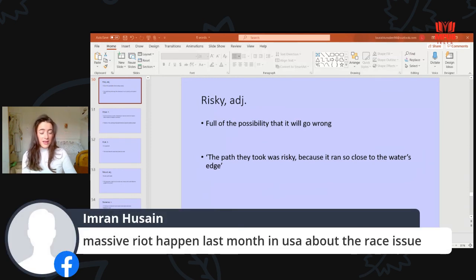Imran has cleverly come up with a current example of riot. There was a massive riot last month in the USA about racial issues. Yeah. So I believe there was a riot. People were looting, stealing from shops, and there was a lot of violence, police brutality.